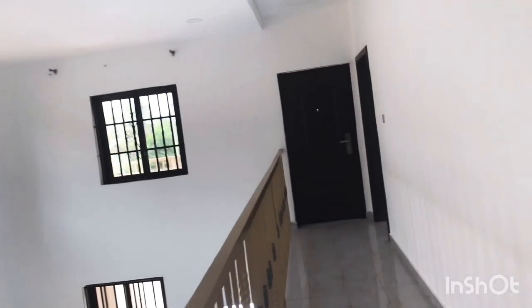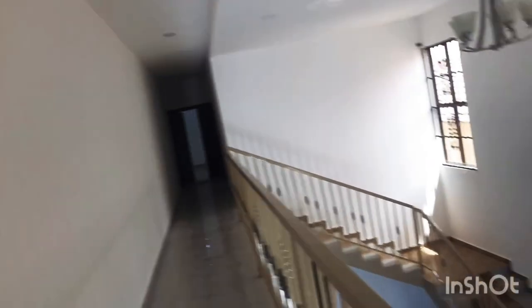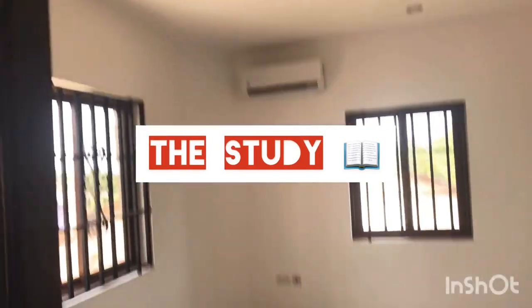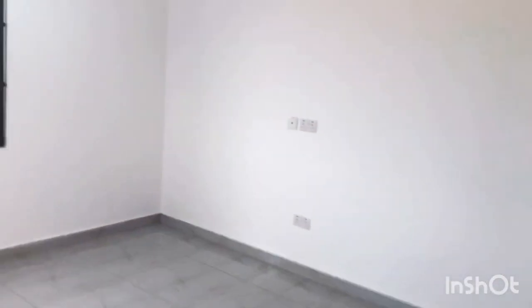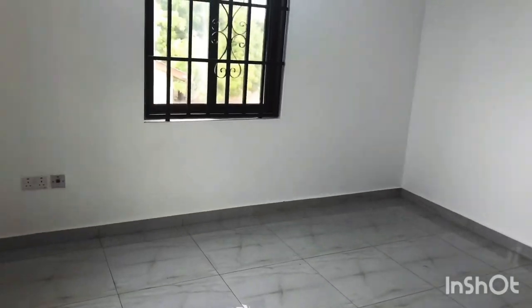Nice chandeliers. The small ones, but they do the job. So this is a walkway from the staircase. This is a whole corridor. Then when you get here, this is the study. The study comes with an air condition. You can do your research, you can read your books, you can do whatever you want here.